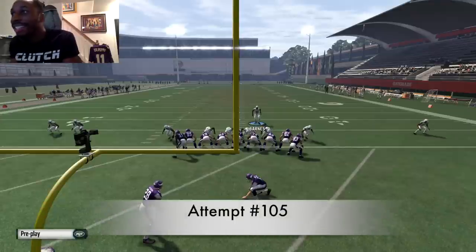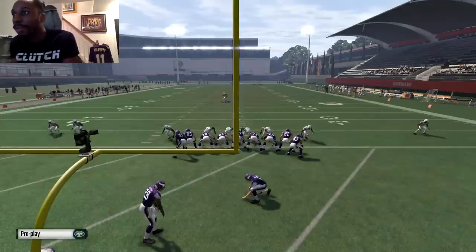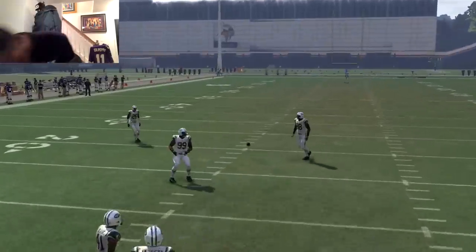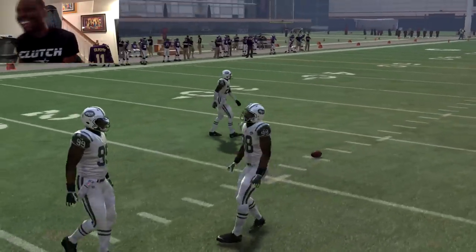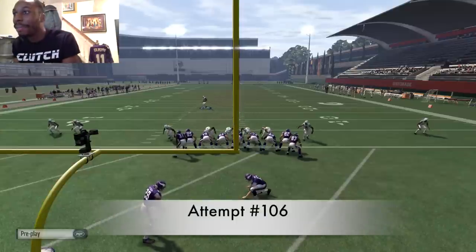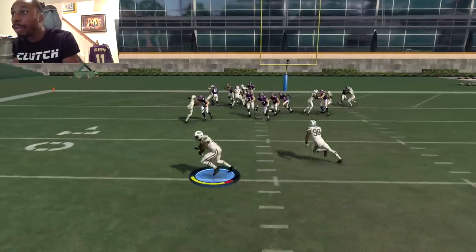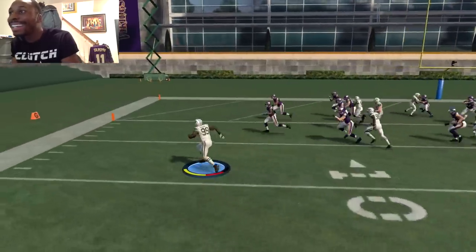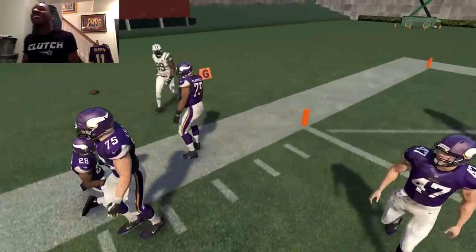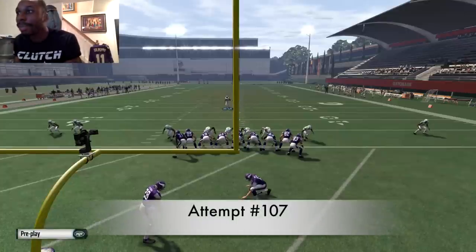Longest challenge ever. This has to be over like 150 attempts. Darn it. We are crossing the 47-minute mark so far. Ooh, good catch. Ooh, come on. Keep running. Keep running. Oh my gosh, if you guys are wondering why, whenever I catch it, I don't keep on running, it's because it's hard.